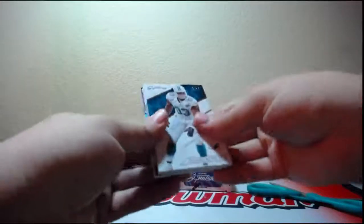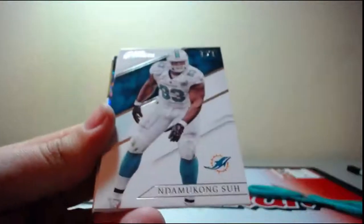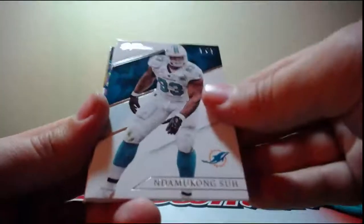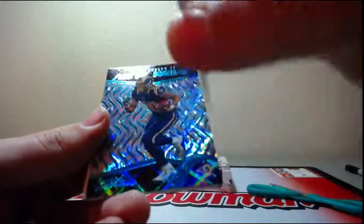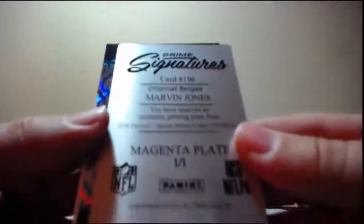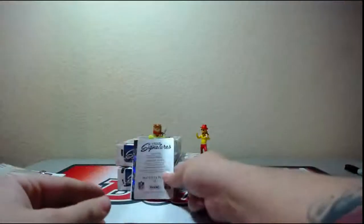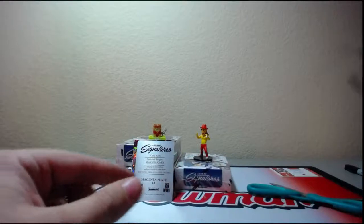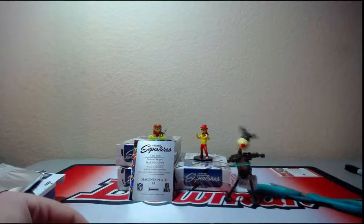We got a printing plate here. Jeremy Langford. Dominique Sue and Matt Ryan. And the plate is for the Bengals again. One of one Marvin Jones. So it is a one of one. Going to Radical Paul to go with your dual auto of Mickey Woods and Chris Collinsworth.